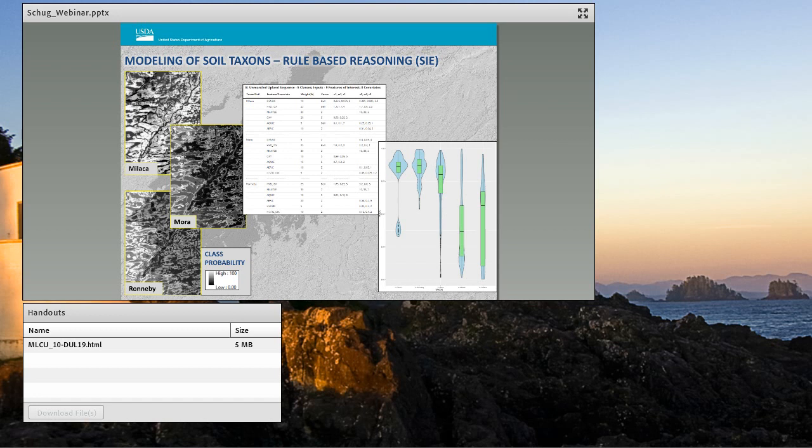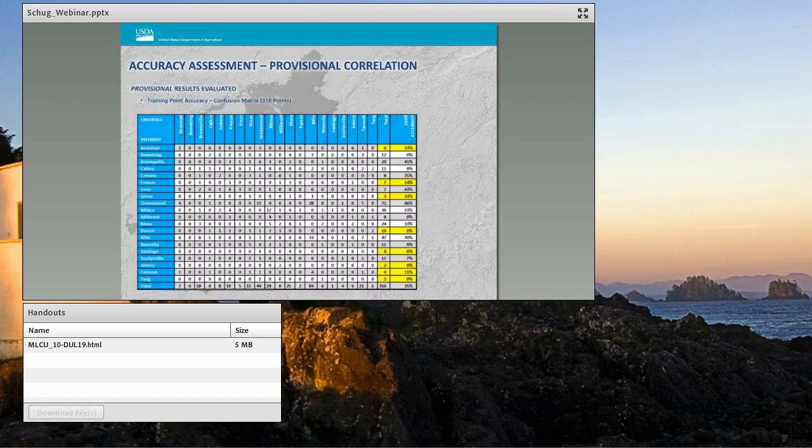Now, I didn't just treat these quartile distribution numbers as hard and fast numbers that I had to use. I merely used it as a starting point and adjusted the rules as needed to have the soils fit where I, as a soil scientist, knew they were supposed to be on the landscape.